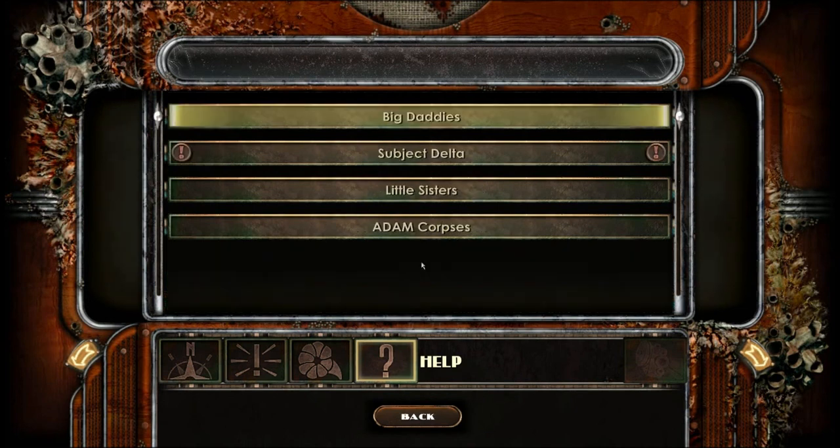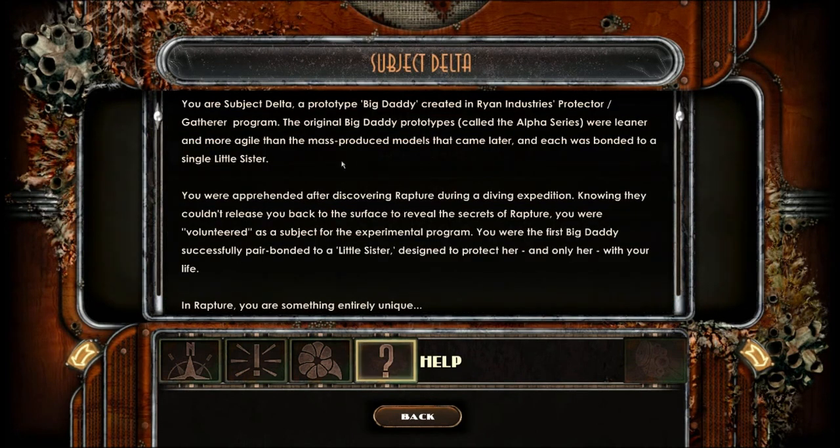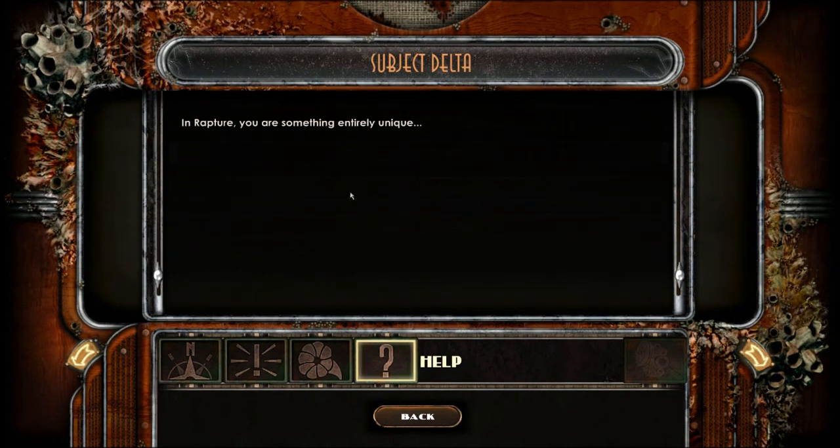Big Daddies and Little Sisters. Subject Delta. You are Subject Delta, a prototype Big Daddy created in Ryan Industries' Protector-Gatherer program. The original Big Daddy prototypes, called the Alpha Series, were leaner and more agile than the mass-produced models that came later, and each was bonded to a single little sister. You were apprehended after discovering Rapture during a diving expedition. Knowing they couldn't release you back to the surface to reveal the secrets of Rapture, you were volunteered as a subject for the experimental program. You were the first Big Daddy successfully pair-bonded to a little sister designed to protect her, and only her, with your life. In Rapture, you are something entirely unique.